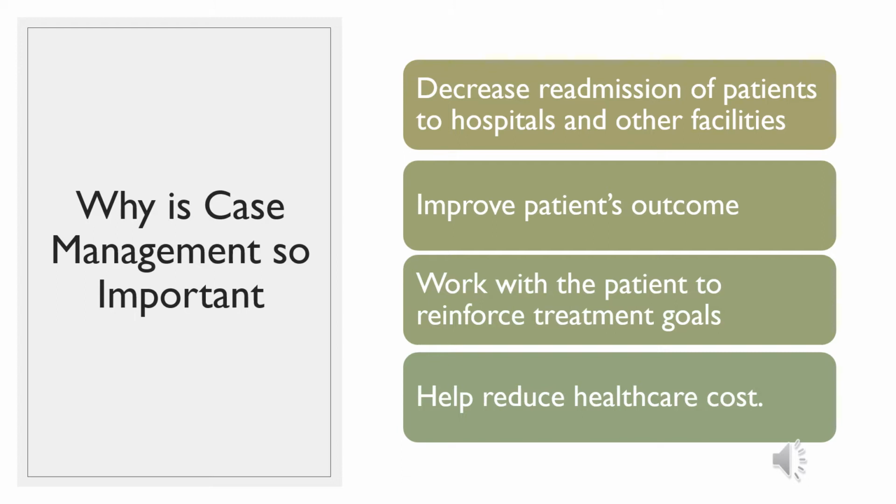So after looking at all these cases happening in many healthcare institutions, they realized that they could help these patients get better, decrease the readmission rates and even lower their costs by having a person there that could manage and coordinate the patient's care. And that is just a small example of how case managers are a vital member of the healthcare system.